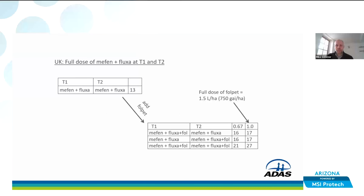Okay, now we're just looking at the UK treatment program, mefentrifluconazole plus fluxapyroxad at T1 and T2. As we saw, with full doses of those single site actives at T1 and T2, we have 13 years of effective life. And then in the table below, we're looking at what happens if we were to add in folpet, either at T1 or at T2, or both T1 and T2. And here we looked at two different rates of folpet. So a full rate of 1.5 litres per hectare of Arizona, which is 750 grams active per hectare, and also a 2/3 rate, which is 1 litre per hectare or 500 grams active per hectare.